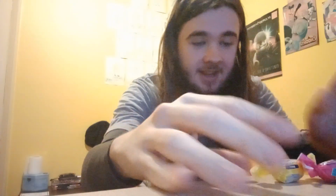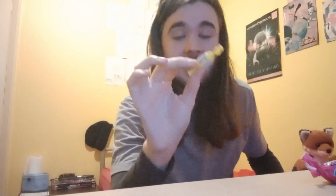Here they are, and I am going to be eating them one at a time. So we are going to go with the sour ones first, and we're going to go with sour lemon. So just opening it up in the packet, a lot of waste, but this is like a bright yellow. They're quite soft on the outside, but very chewy.